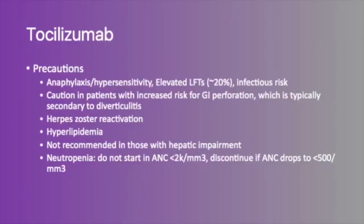So it sounds really great, of course, and we were really excited that it got approved and that we can use it for these diseases, and we don't have to use steroids for 2 years plus. But there are obviously side effects with all of the medicines that we use. So some of the precautions: you can get an increase in your liver enzymes. Of course, you get an increase in your infectious risk. You don't want to use it in anybody who has a history of diverticulitis, because it can increase the risk of perforation. Herpes zoster reactivation.